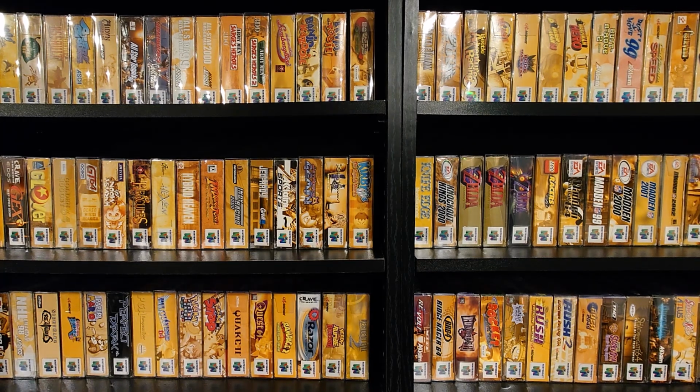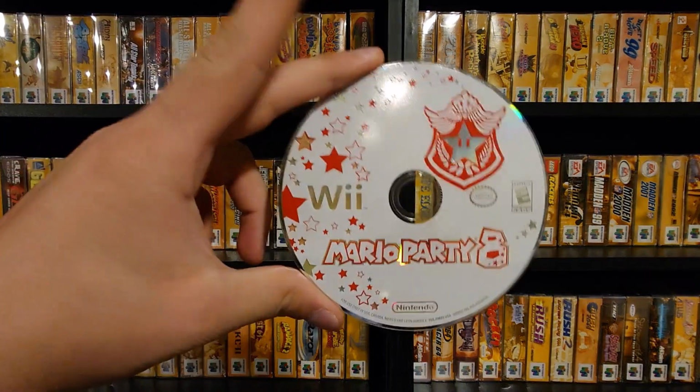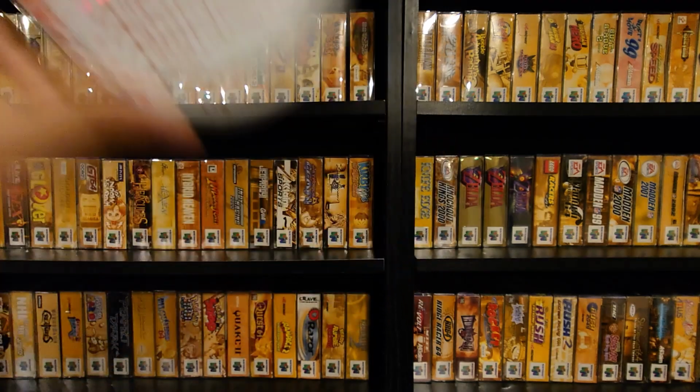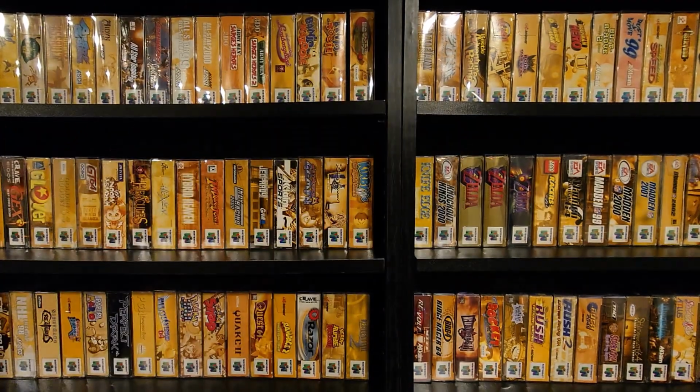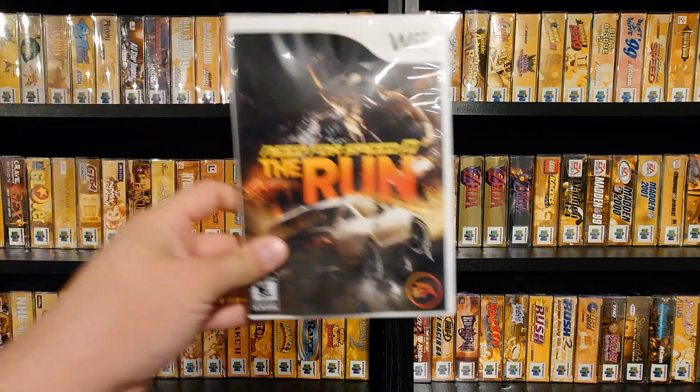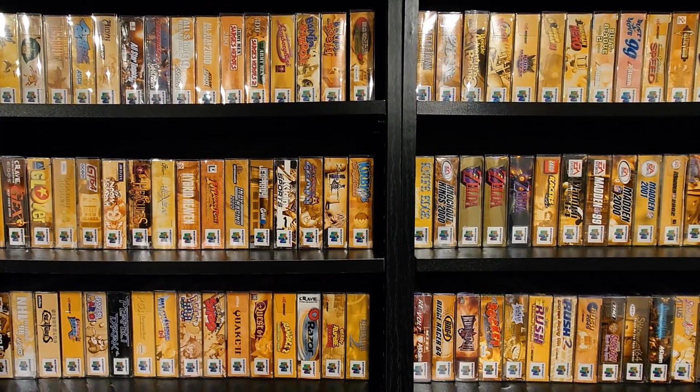But it did have a game inside. This is actually like a best case scenario too. A disc-only Mario Party 8 was just chilling out inside, which is great because I have an empty case and manual for Mario Party 8. I know for a fact. So, very happy with that. That makes it a great purchase. It was already pretty good, but that makes it a great purchase. Other games in there were nothing too special. Need for Speed: The Run.